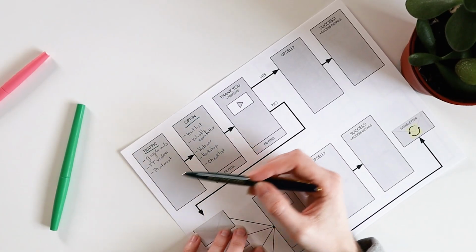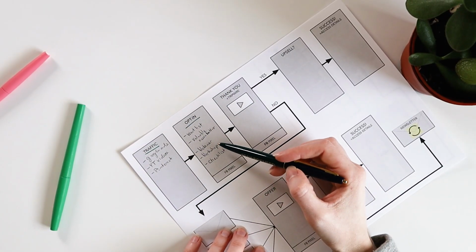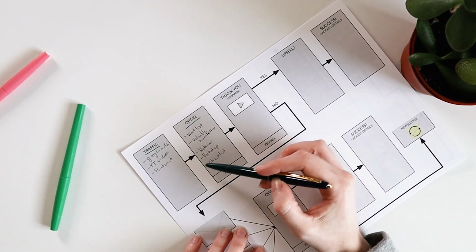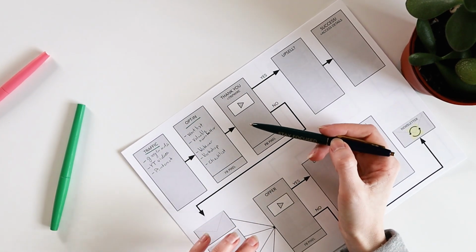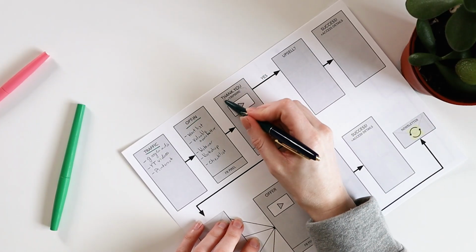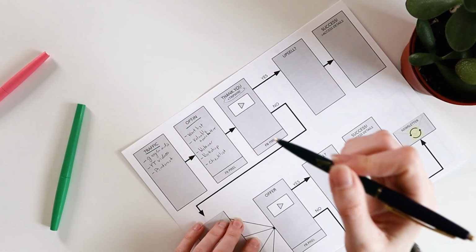So people find out about you, then they sign up for one of your opt-ins, and then from that opt-in page where they signed up, you can take them onto a thank you page that tells them you successfully signed up, here's how you're gonna get that free thing. And this is optional, but you can add what's called a tripwire onto that page.